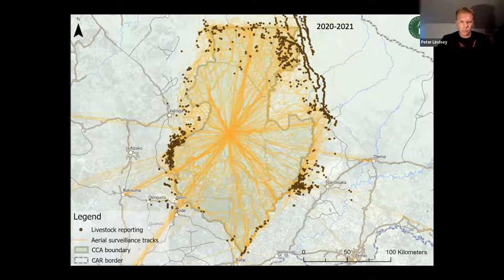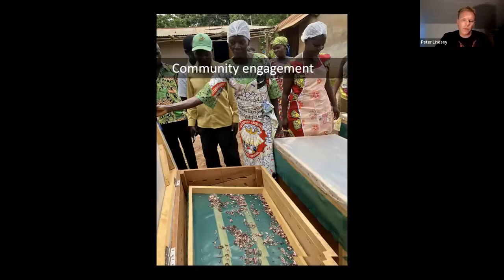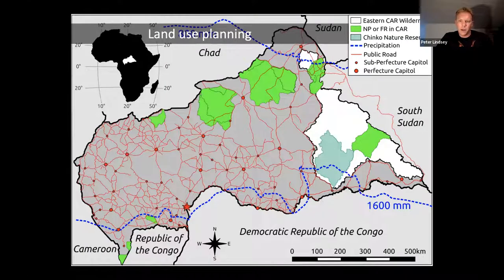There's also been an effort to engage the communities that live to the south of the area through alternative livelihood programs, through support for education and health, of which there's otherwise very, very little, employment, and as I'll mention a bit later, by helping to create an area of security, which is not to be underestimated. This is a map of Central African Republic showing the Eastern CAR wilderness. The luminous green blobs are the national parks in the country. The white is the area of largely uninhabited wilderness, and the bluish turquoise blob is the Chinko Conservation Area.